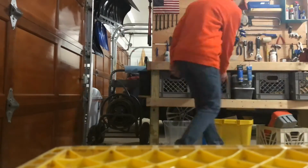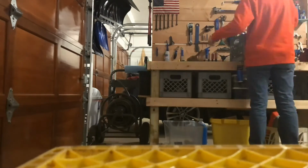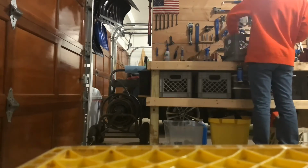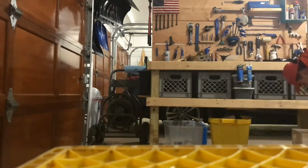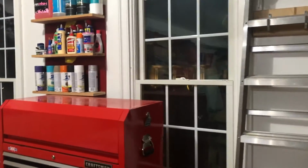The milk crates are one of the best organizational parts of the shop. They store stuff really well, they stack really nicely, and they're great if you just need tools for one project. But the important thing is you have to keep them organized, and that's what I'm doing here. And there you go. In just an hour and a half, we restore the shop to its former glory.